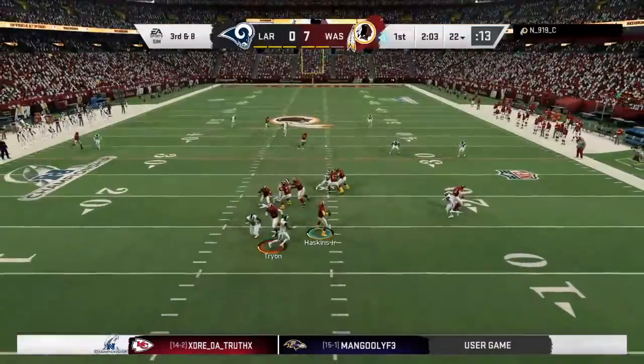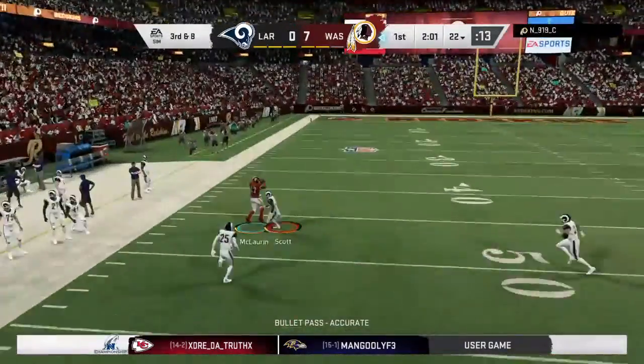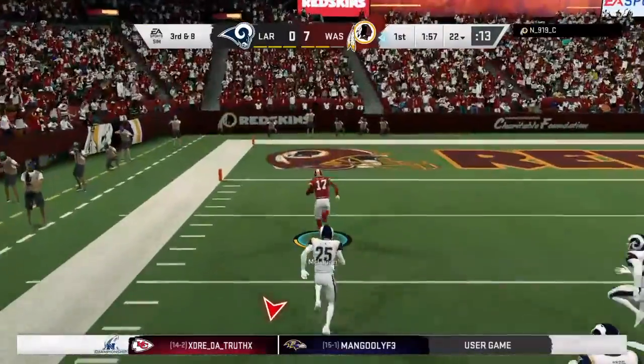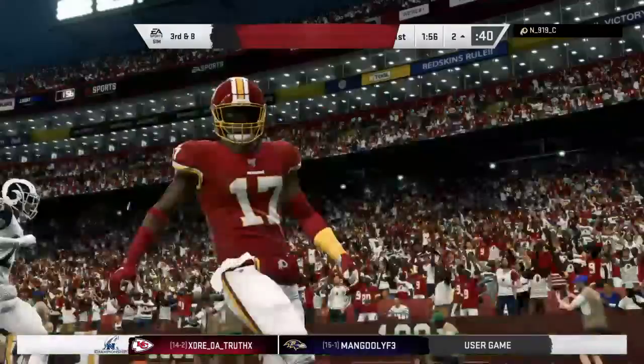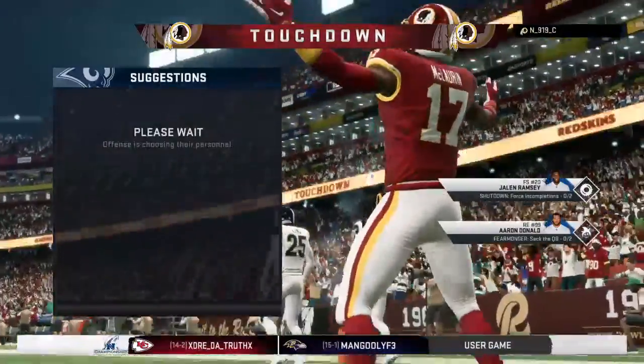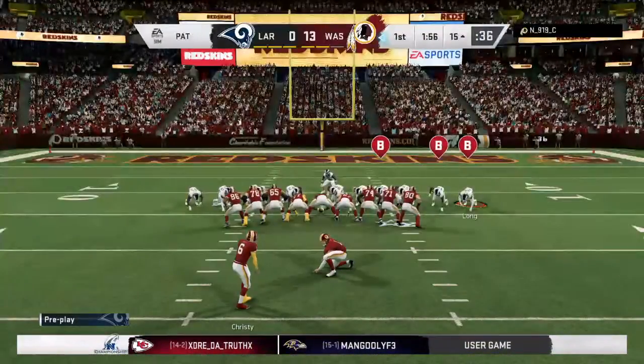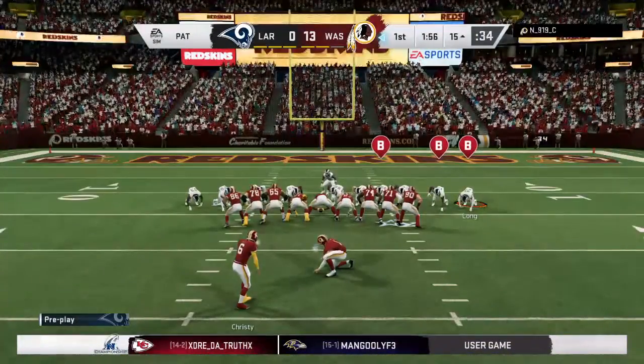3rd down. Here's Haskins. Slings this deep for McLaurin. They've got his man. Complete. Past the 20. Touchdown, Washington. Terry McLaurin, 78 yards. And the Redskins are able to stretch the lead out further.